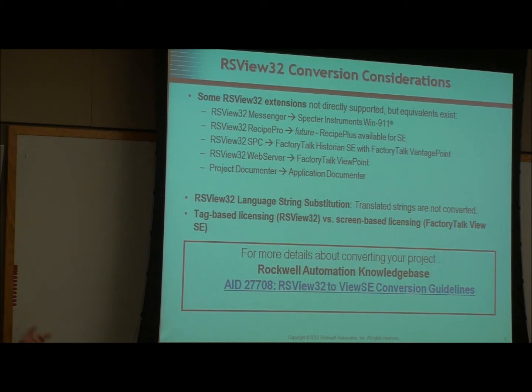And the reason we did that is because if you recall earlier, I said you don't have to create tags, so we'd only be selling the 25 tag version all the time because you don't have to create tags in SE, so they had to go to a different type, which is different than most SCADA applications. Most SCADA applications are by the number of tags. With ours, you get unlimited tags, which you limit on the screen. So there is a knowledge base document that again has some consideration guidelines that will help you. It's answer ID 27708.